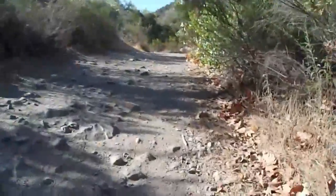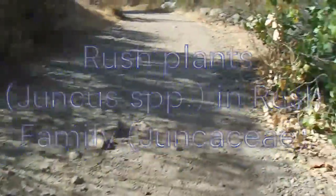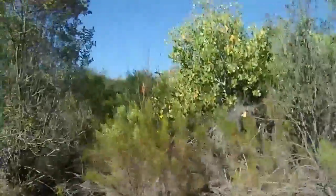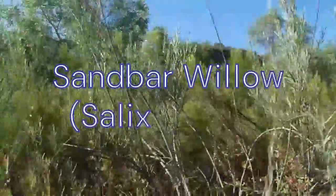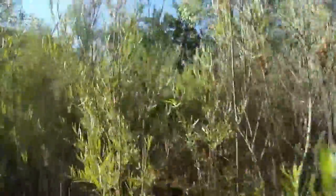It's not in the same family as the grass, believe it or not. It's not a grass. It's in its own family. Grass is in the Poaceae. Juncaceae, I forget the family name of it off the top of my head, but I can always post a remark about that. And as I pointed out earlier, during the earlier clips, we have a nice population here of Salix exigua. So this here, the sandbar willow.